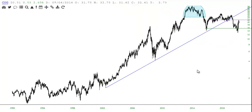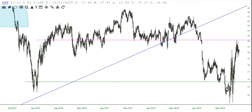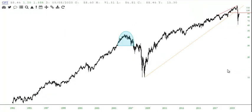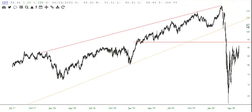COG. This one broke down from its trend line, has a lot of overhead supply here, fell hard, recovered, and the horizontal on this one's at 22.23. CPT, Camden Property Trust, broken trend line. We zoom in, and we've got a horizontal here that we're pretty close to, 93.46.